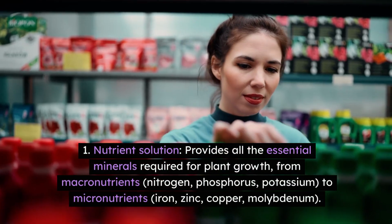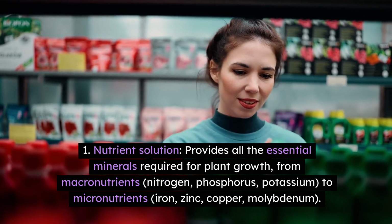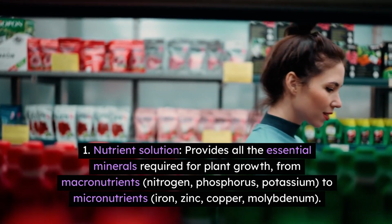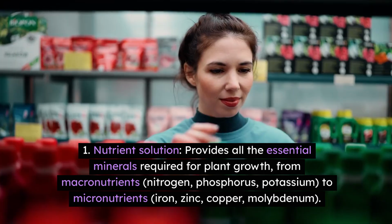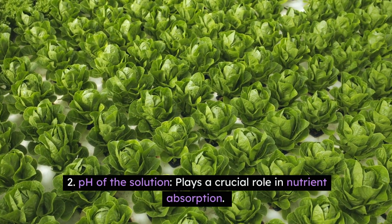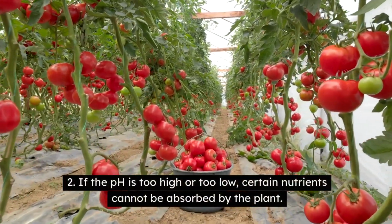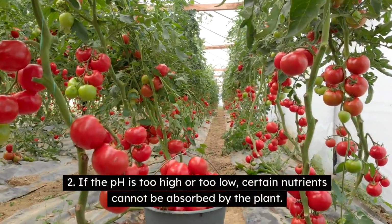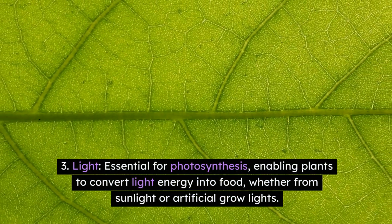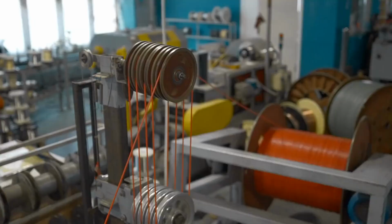1. Nutrient solution. Provides all the essential minerals required for plant growth, from macronutrients, nitrogen, phosphorus, potassium, to micronutrients, iron, zinc, copper, molybdenum. 2. pH of the solution. Plays a crucial role in nutrient absorption. If the pH is too high or too low, certain nutrients cannot be absorbed by the plant. 3. Light. Essential for photosynthesis, enabling plants to convert light energy into food, whether from sunlight or artificial grow lights.